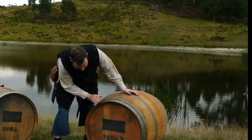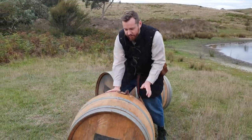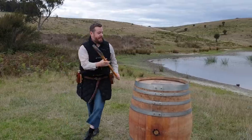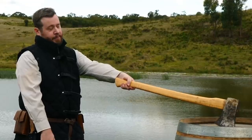Progress. So the top should be about the same as the bottom. I'm thinking, because we're going to break one, I'd rather break the one with the mark on it. But that has a mark too. Step back. We're professionals here.